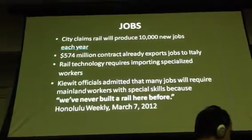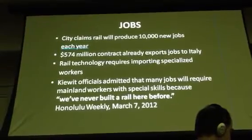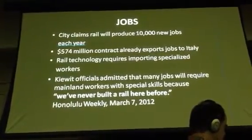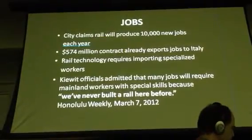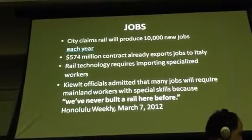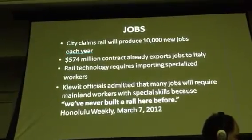So once the hype on traffic congestion kind of was debunked, they turned to jobs to justify the project. And the city claims that the rail will produce 10,000 new jobs each year. Not for the whole project, each year, 17,000 during the peak construction. Well, let's take a good look at that.